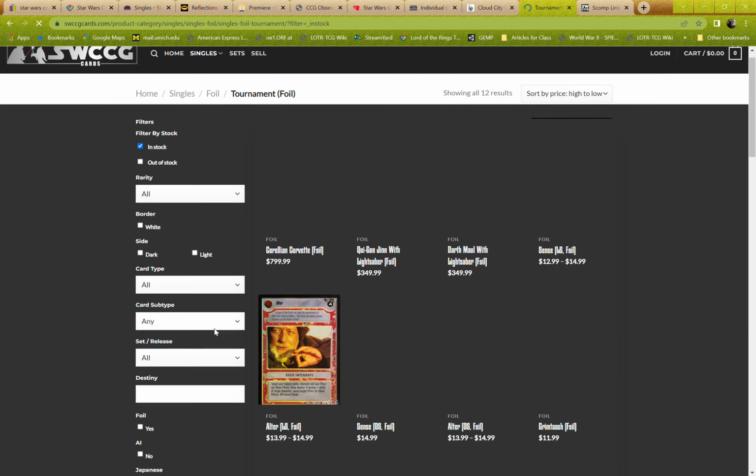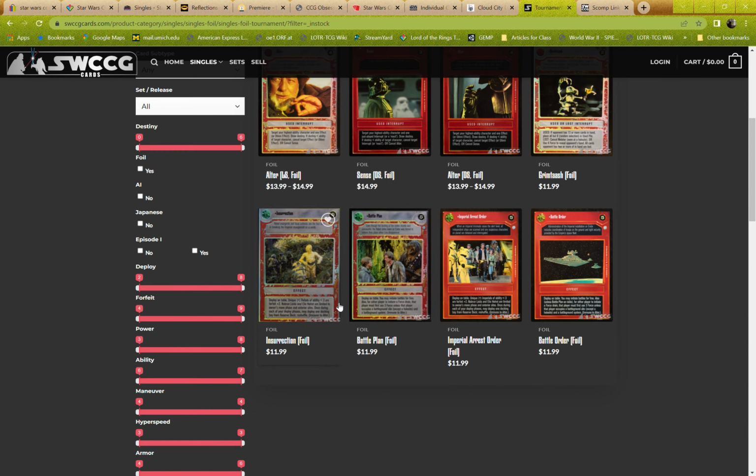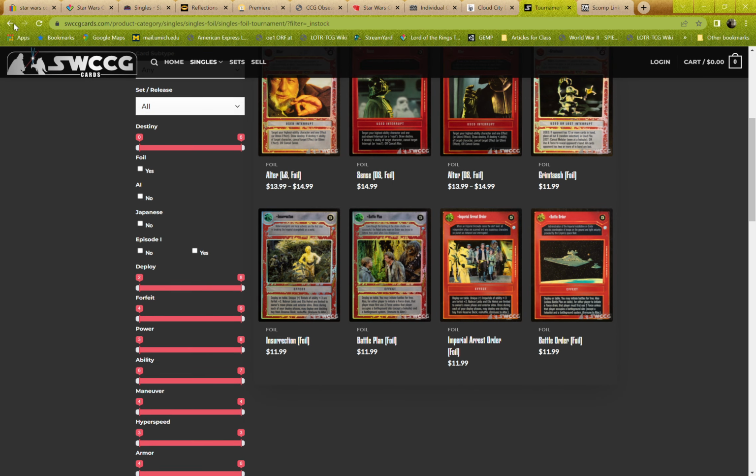These are the really hard to find ones. So they do have a Corellian Corvette for $800. That's a hard to find one. And these are also for sale on Wild Thing Games. So just keep that in mind. Always shop around.